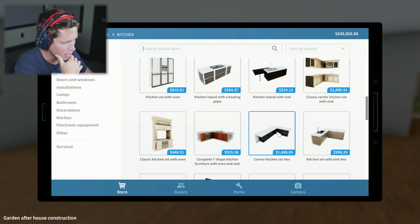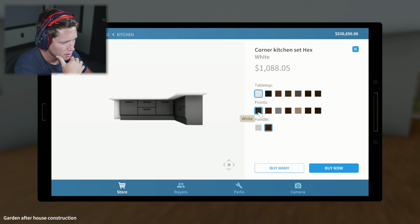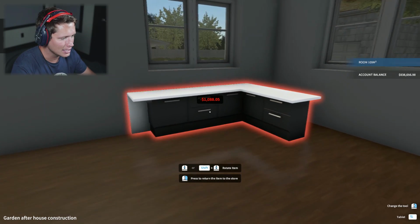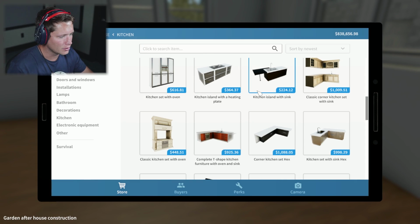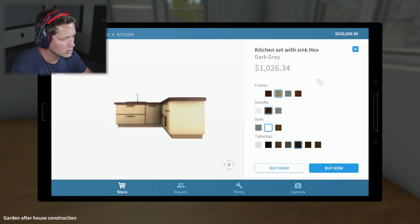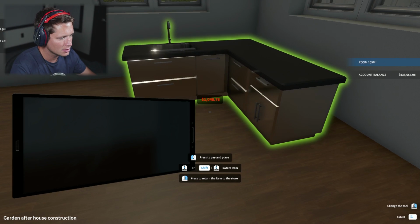What was the color on the outside? It was the white with the black. I actually really like that. The white with the black and then the white handles. That's interesting. Can you install a sink on it though is the question. Like, I don't see any other, you know what, like the hex set. Oh, sink with, okay. We go white, black sink, white handles, gray handles.